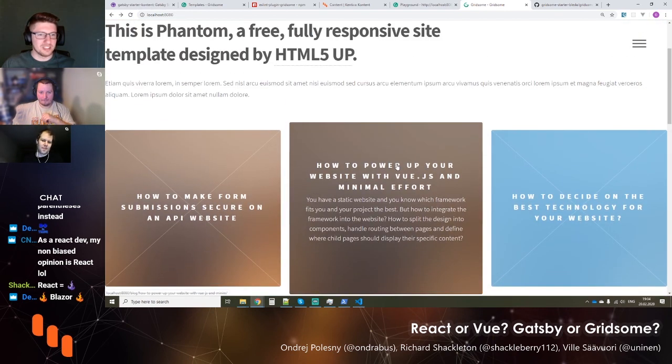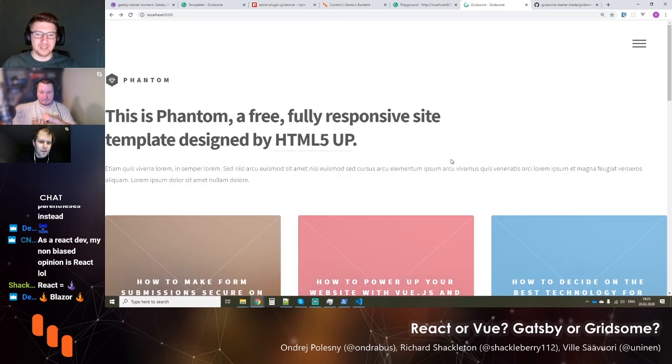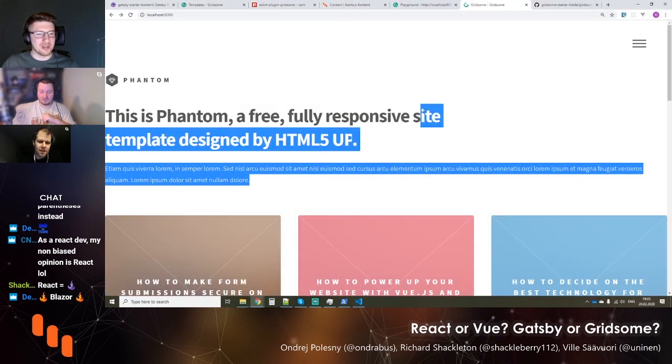So you see the pages are generated. Everything is working nice. It's just like with Gatsby, although a little bit easier, a lot easier, though we spent quite a bit of time with Gatsby. Well, we got it done. If it wasn't for the path issue, and that's just an experience, guys.